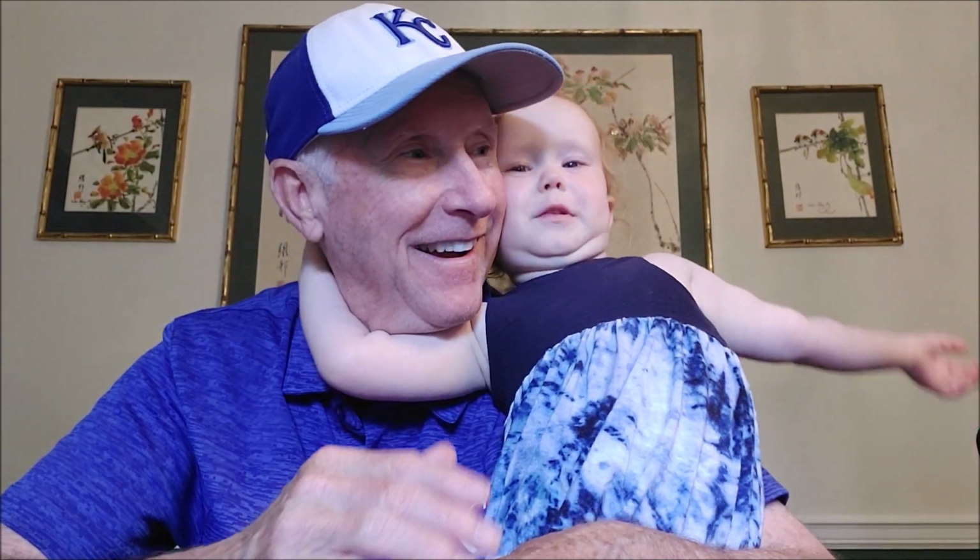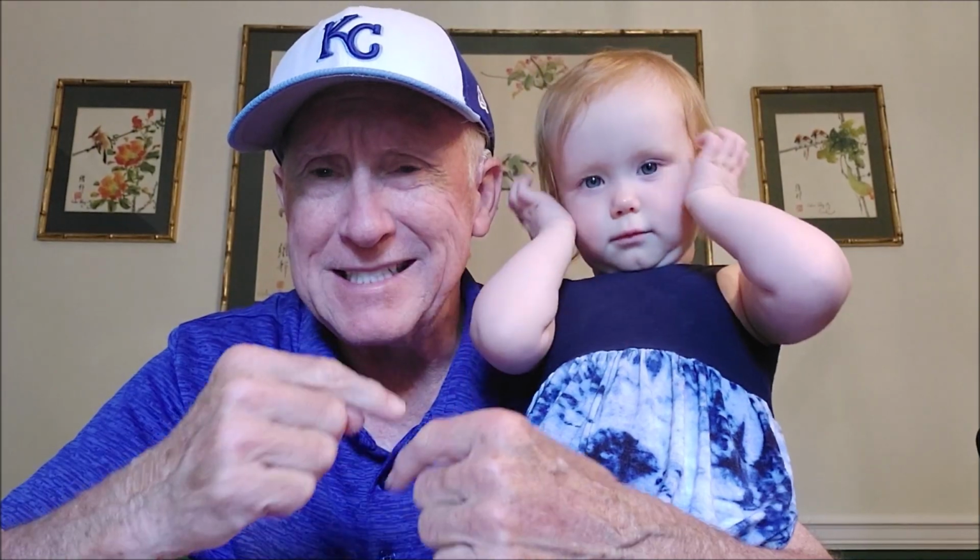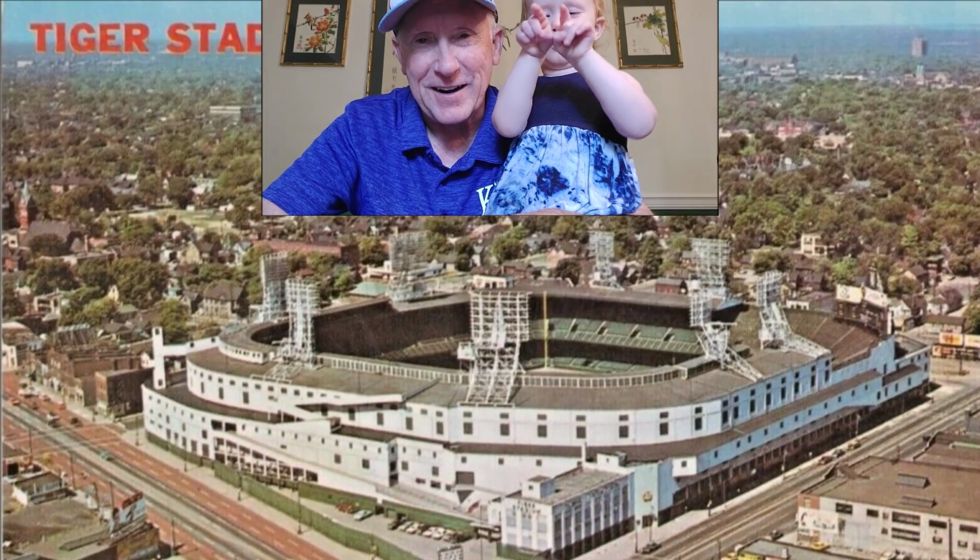Now I'm going to show you Detroit. Detroit has a rich history of baseball. One of the oldest ballparks, like Boston and the Cubs. Detroit, so old. I was there in 1997. Let me show you some great old pictures of the Detroit ballpark, and also I will add the new one. Are you ready? Yes. Here we go. Okay.